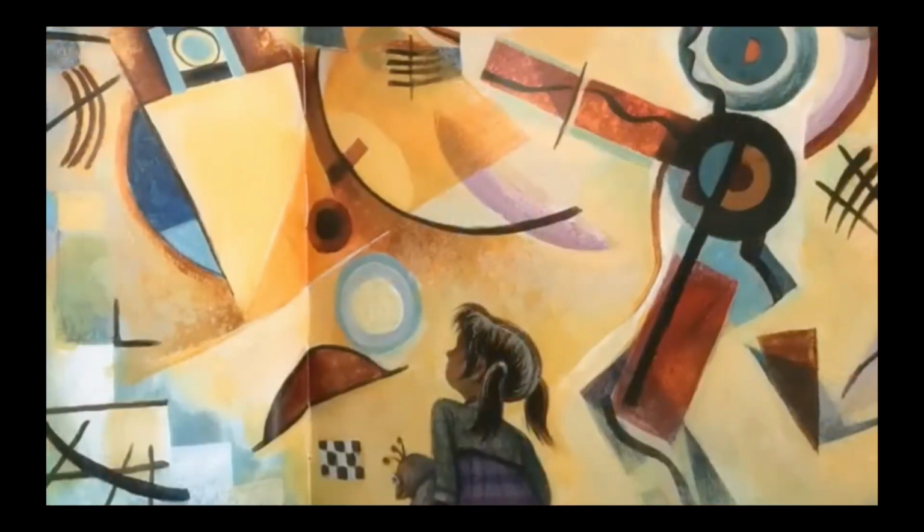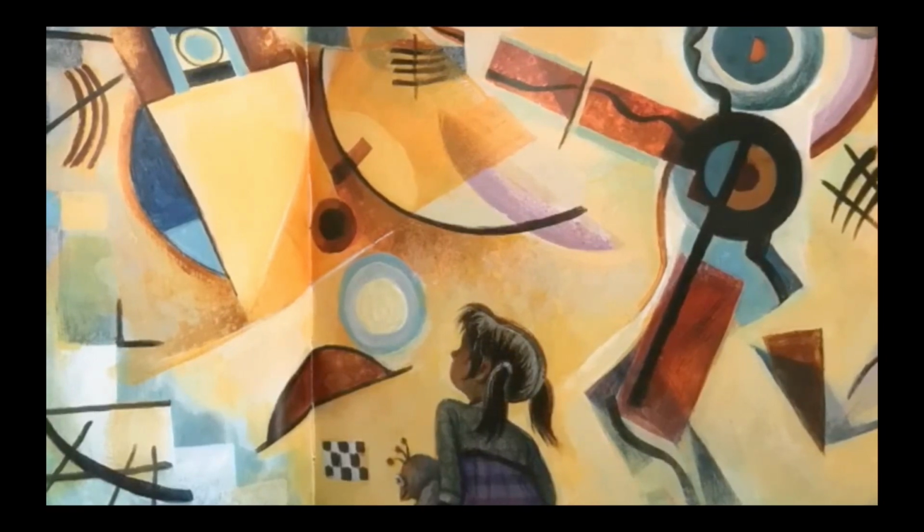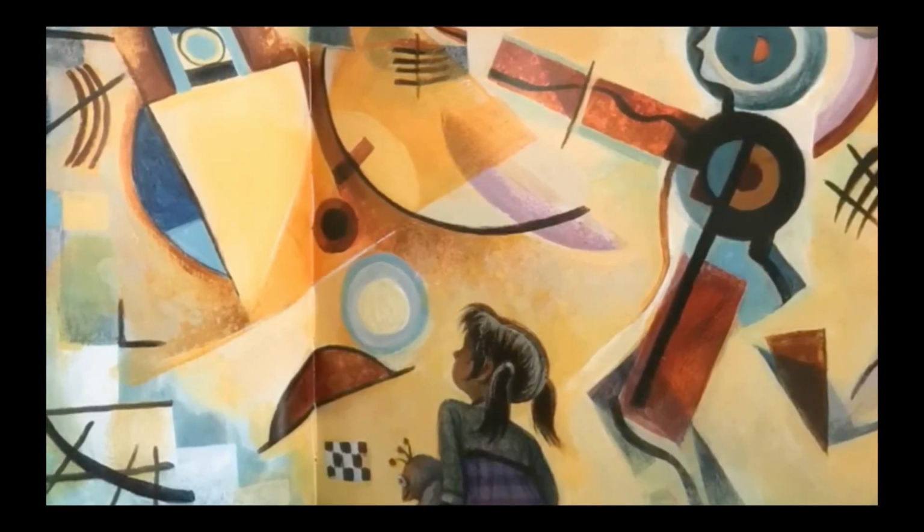It took a long time for people to understand. Is it a house? Is it a flower? What is it supposed to be? It's my art, Vasya answered. How does it make you feel?